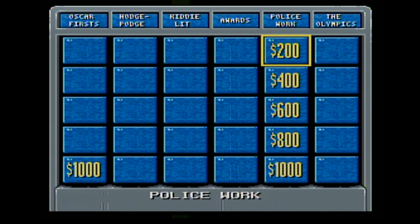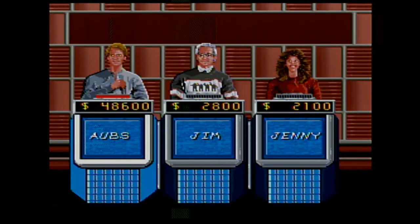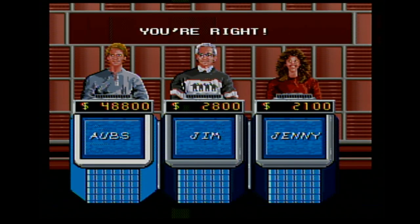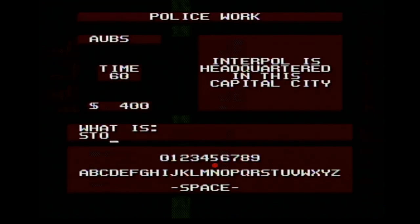Police work, 200. The answer is: Job held by the Beatles' Lovely Rita. What is a meter maid? 400. The answer is: Interpol is headquartered in this capital city. What is Stockholm?